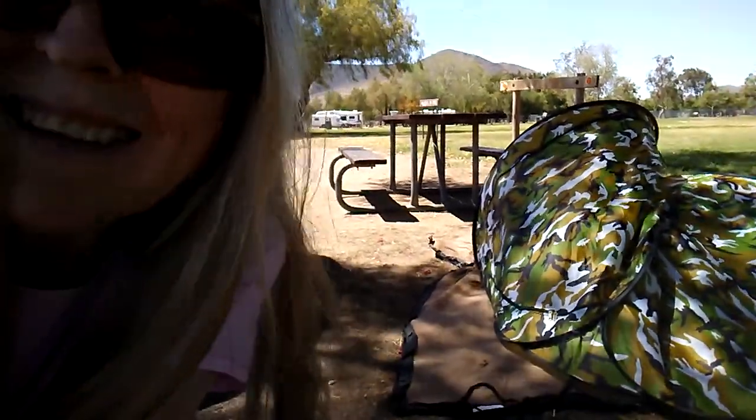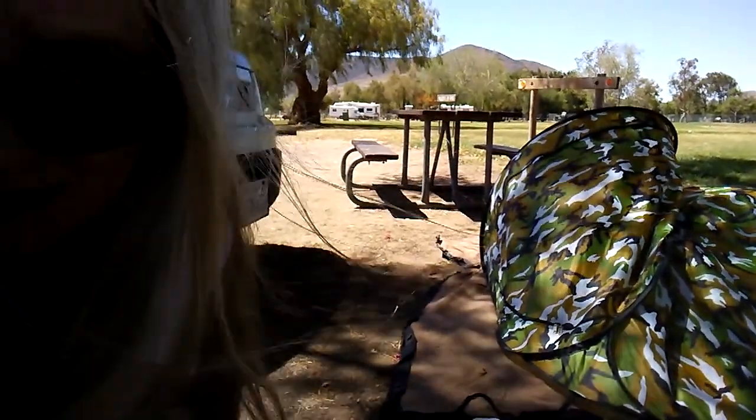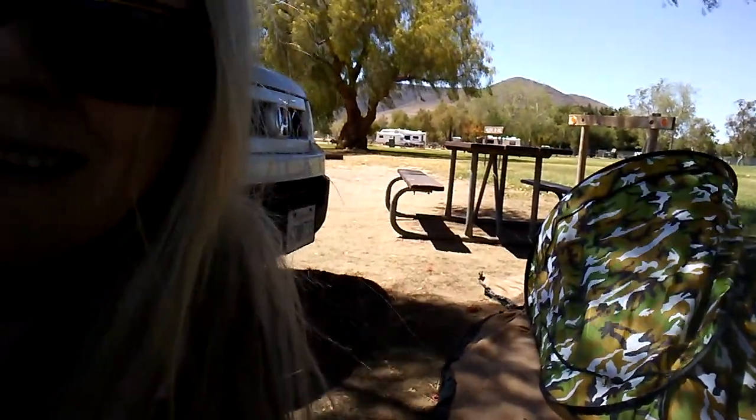And now it's time for lunch. Okay guys, so what is wrong with my tent? It keeps falling down. Someone who knows about tents, leave me a comment. What am I doing wrong?